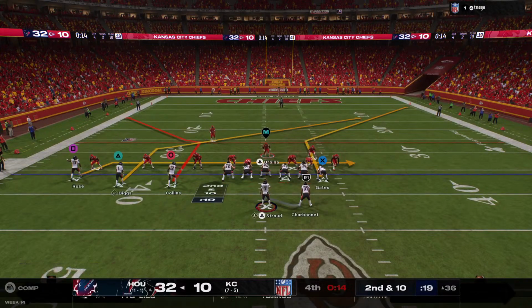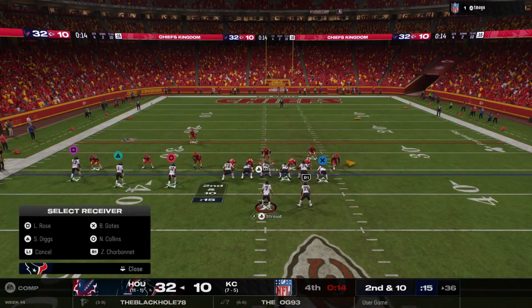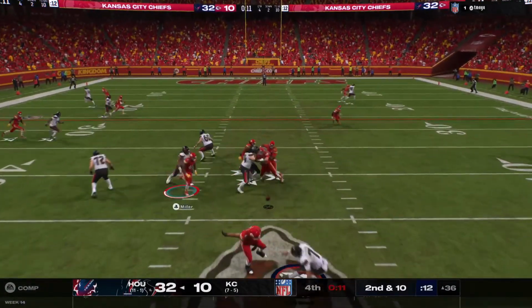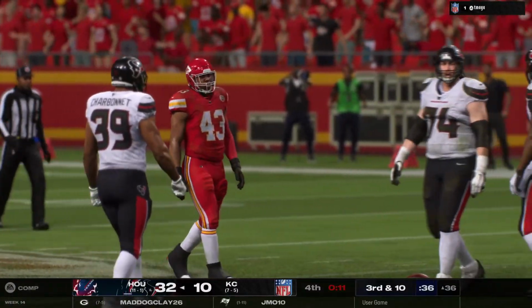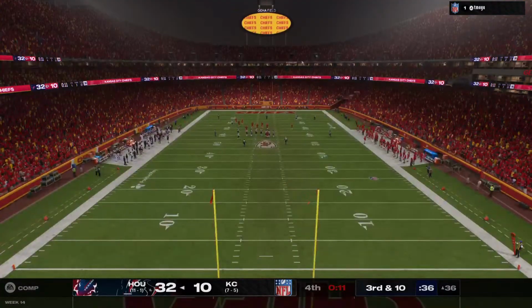Here we go. Throwing it again here. And that one's going to fall incomplete. No luck there. Just 11 seconds remaining. Not on the same page with his tight end. So now it's going to be 3rd and long.